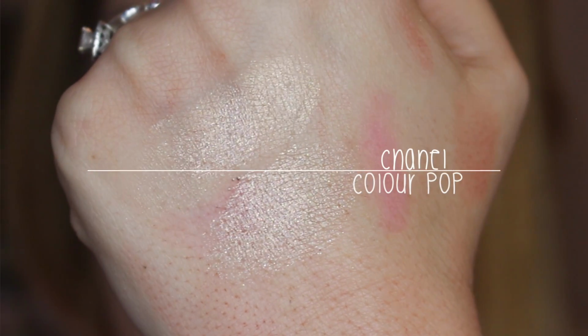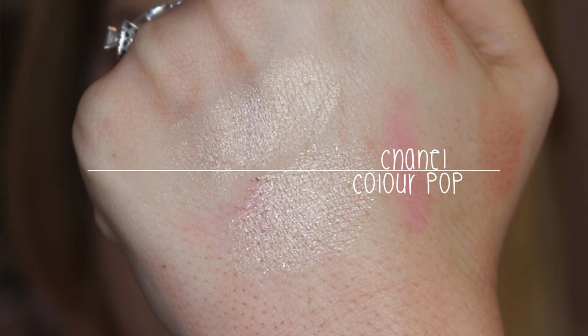It is essentially the exact same color as the ColourPop Single Shadow in I Heart This. Now, I Heart This is a little bit more silvery, whereas the Chanel one is a little bit more beige. But on the eyes, you cannot tell a difference whatsoever. So I would definitely save your pennies and get the ColourPop one instead if you don't mind ordering online. Because like I said in another one of these videos, the only bad thing about ColourPop is you have to order them online. You can't go in a store.